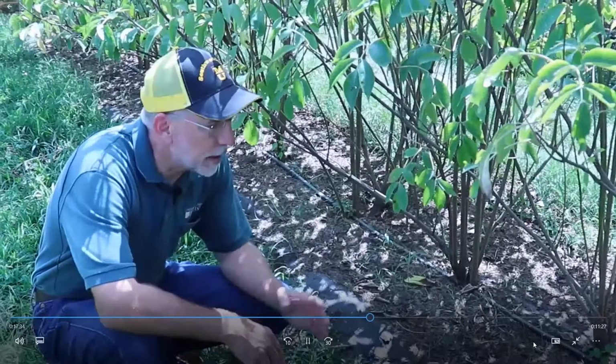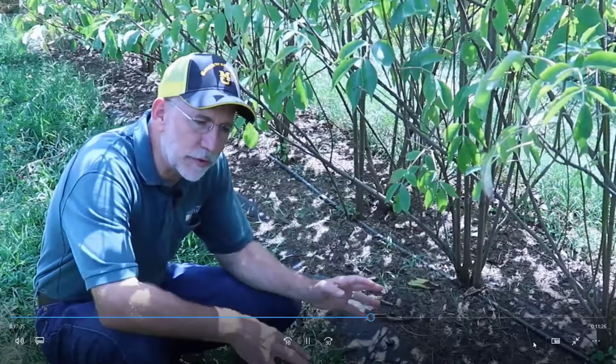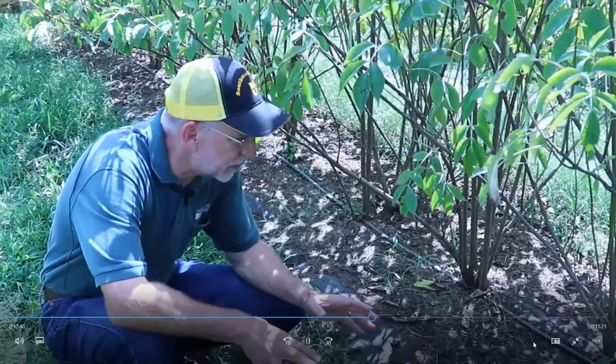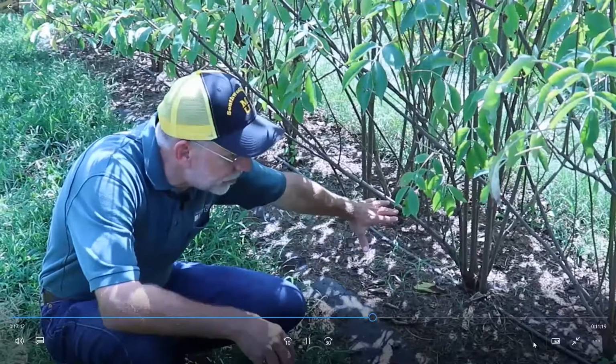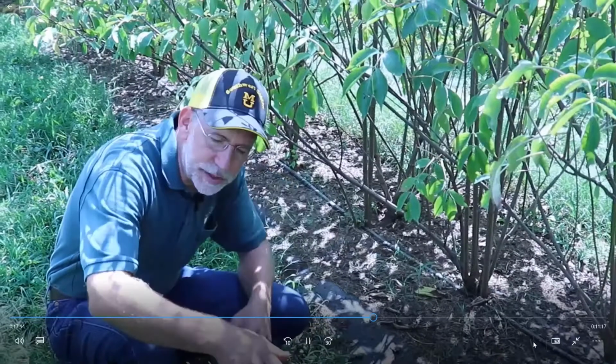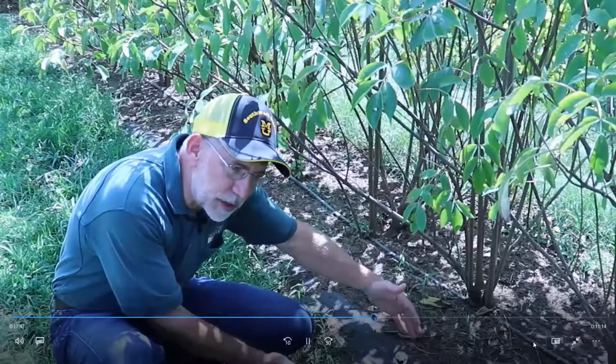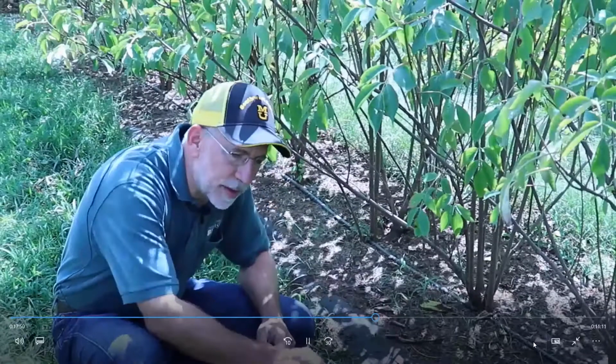Now, with the planting in place, there are several things to consider. You typically have 3 zones of weed management to think about. The first is the area underneath the elderberry plants. The second is the area between the rows. And then the third is the interface between those 2 areas. So let's talk about the area between the rows first.